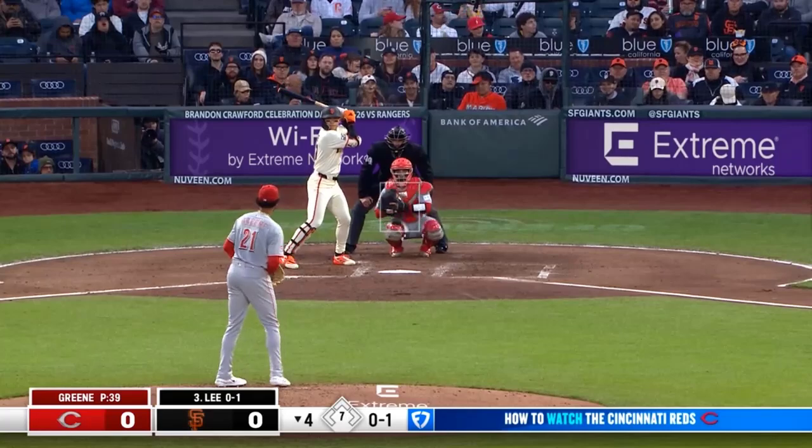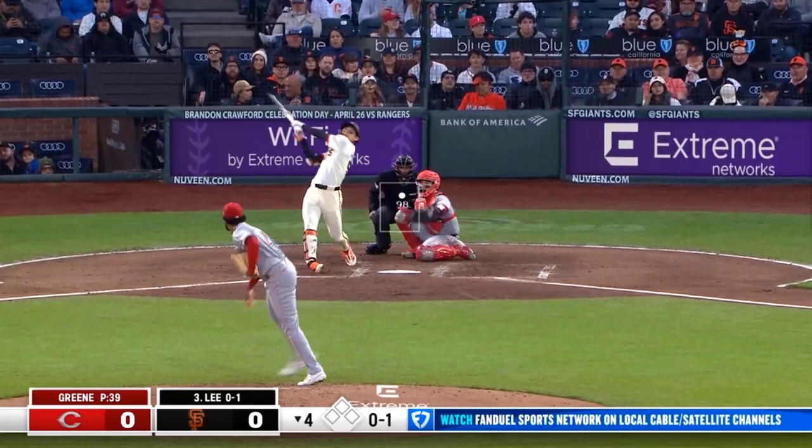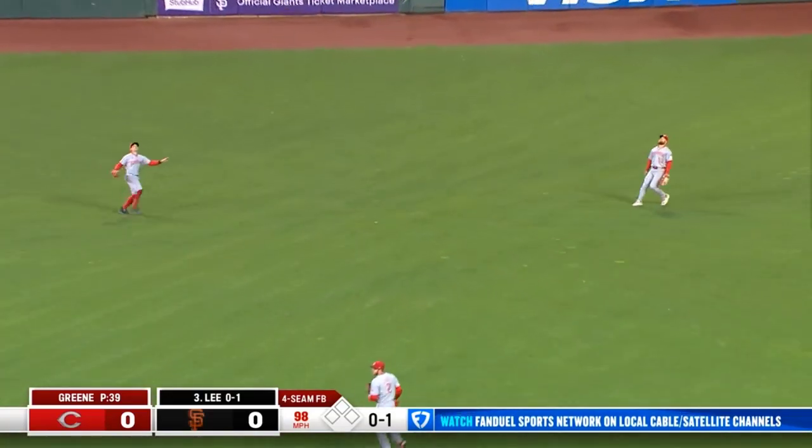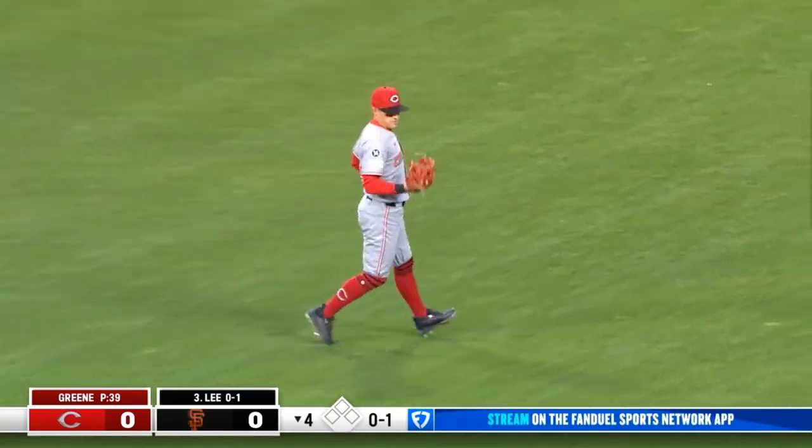Expand on that. How fingers to the third base side of the baseball like a curveball. And the ball didn't have that sharp of a break like it does now. Finger.